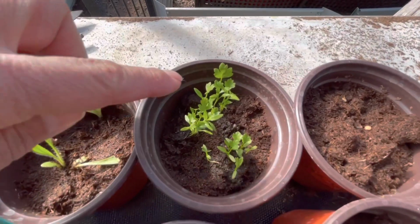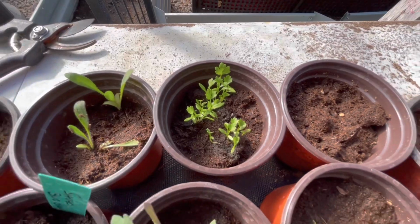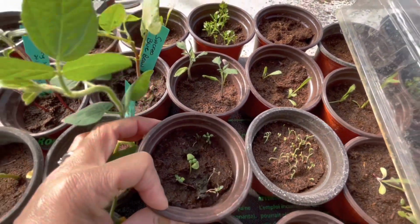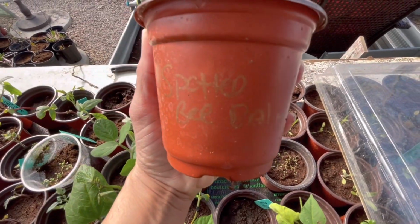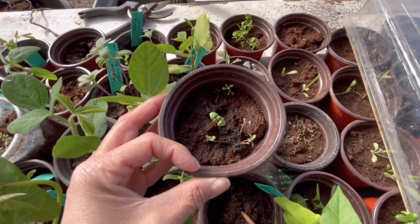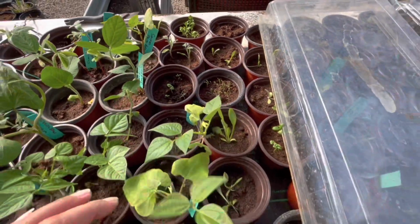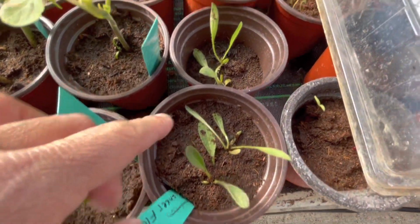Our soup celery is beginning to take off. So we will separate this and put them in different spots in the greenhouse. Hopefully you can see these guys here. See, I just write on the side. So this is our spotted bee balm. It almost looks like basil, doesn't it? But it's not. And then here, these are our blanket flowers.